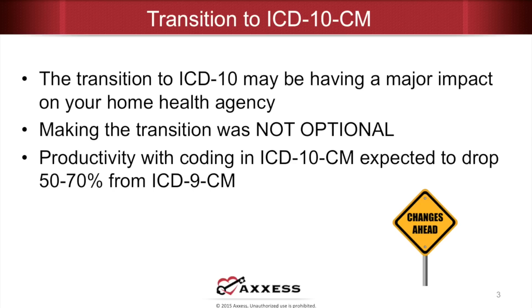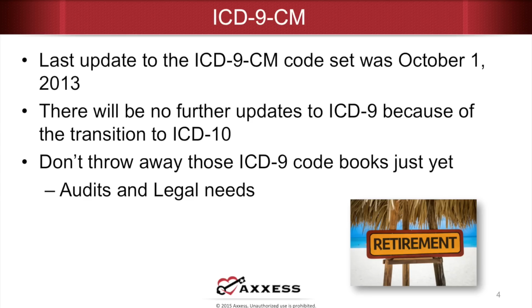Now, one thing that's important to know is that productivity will get better as time goes on. But the studies with the Canadian implementation, and they were the last one again to go to ICD-10 before the United States, what we learned is that productivity decline lasts even past 12 months later. But it does come up to about 20% less after 12 months rather than the 50 to 70%. So again, I'm pretty sure that the transition to ICD-10 is affecting you right now, and it has the potential to continue to affect you in the future.